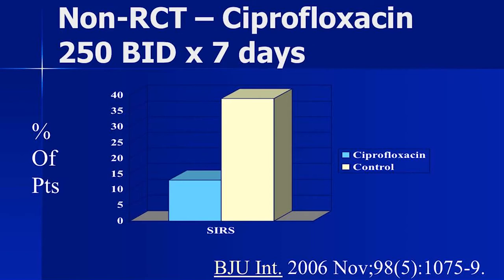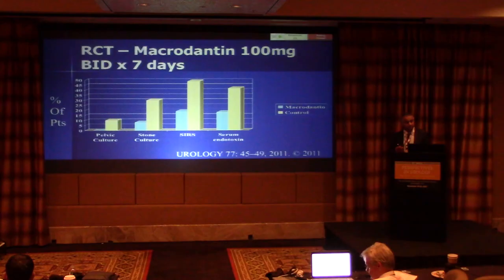So one approach people have taken is to give a week of antibiotics to all patients. From Scotland, we find that giving a week of Cipro decreases the risk of a systemic inflammatory response syndrome compared to controls. Similar study from India using macrobid or macrodantin sterilizes the pelvic urine, decreases the chance of bacteria in the stone, decreases the risk of SIRS, and decreases the chance of having circulating serum endotoxin. So perhaps a week of antibiotics is the best thing to do for anyone undergoing PCNL.